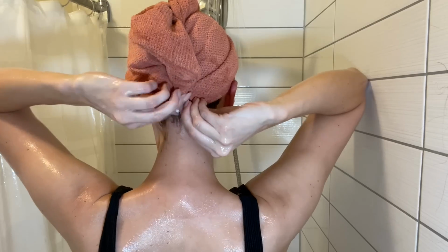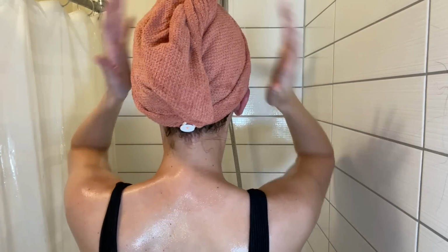But what that is going to do is just naturally create some heat so that that conditioner can penetrate as effectively as possible. If you've never tried this, you have to, because I'm telling you, whenever I do this, I notice a serious difference in how soft my hair is and how easy it is to detangle. So I definitely feel, just from personal experience, that this is a must in my routine.